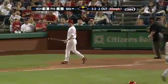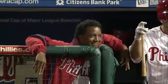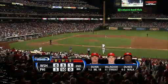And Lee is called out on strikes. He thought maybe he had worked out a walk, but he's down looking for the second time tonight. Phillies stranded runner in scoring position. Pedro Martinez and everybody else will have a smile on their faces. Cliff Lee goes back to work in the 8th with Adam Dunn leading it off.